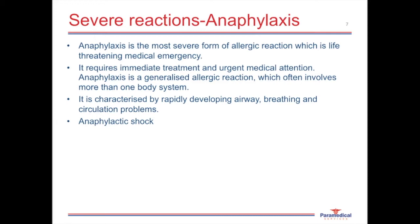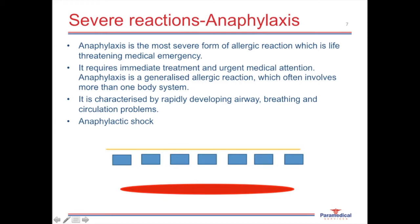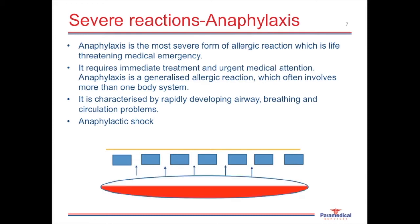To explain this anaphylactic shock, we have a diagram below to depict what occurs with that histamine release. So if this is a normal blood vessel with the cells in the body and the skin is the yellow layer on top, when histamine is released, we have massive vasodilation around the whole body. So as the blood vessel dilates, the blood volume inside initially stays the same. Automatically, we have a drop in blood pressure when there's vasodilation.